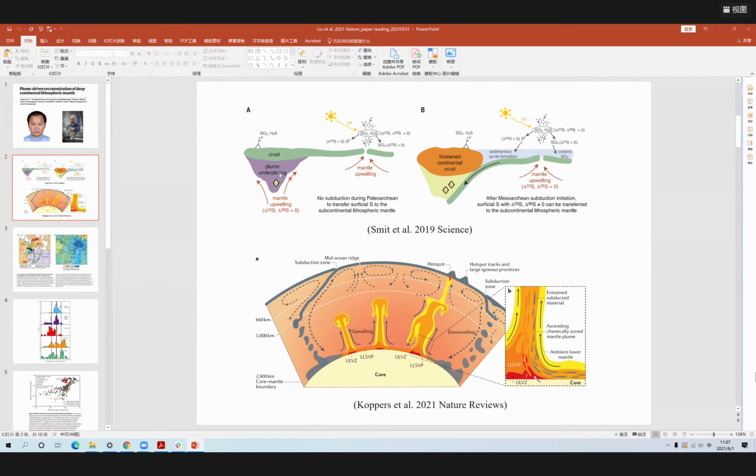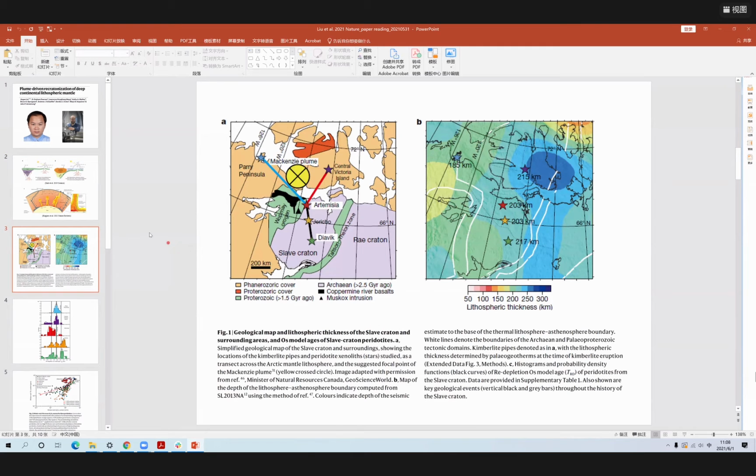So rather than plume being a cause to destroy the craton, plume could also be a cause for some part of the lithosphere to recratonize, which is the title of this paper about the plume-driven recratonization that makes the continental lithosphere become thick again. So this is quite a novel idea and a novel mechanism. But the observation comes from it is interesting.